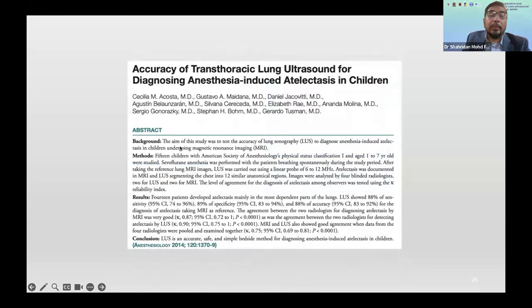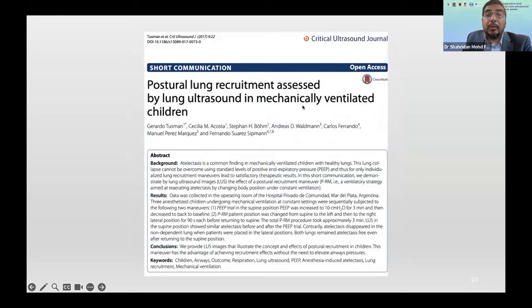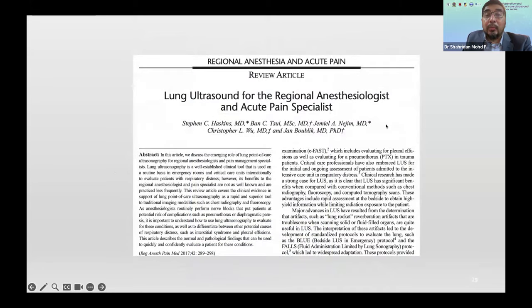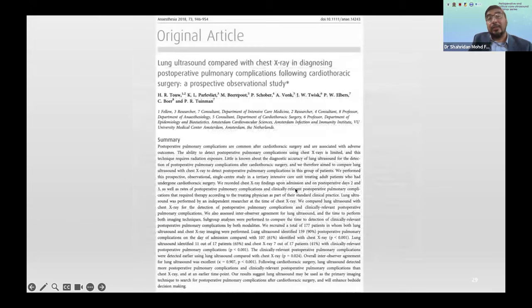And subsequently after that, there were quite a few articles, for example, looking at atelectasis in children, again recruitment and looking at lung atelectasis in children. I will highlight this a bit later. And this was the review article in part of the series in RAPM. One of the things that they pointed out was, for example, to assess phrenic nerve palsy. Of course, some of the regional anesthesia techniques, particularly interscalene or supraclavicular blocks, may cause the patient to have phrenic nerve palsy, and you can actually document the phrenic nerve palsy or hemidiaphragmatic paralysis by using lung ultrasound, which I will highlight in a short while.